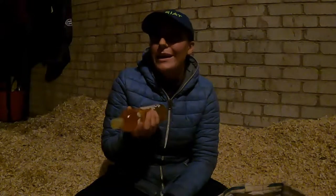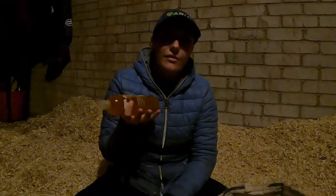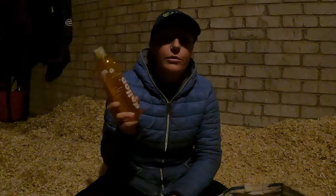I'm not planning on having Kodi clipped before we go to dressage on Wednesday, and I probably will not bath her before then anyway, because we don't actually have access to a hot shower at our yard. So I don't actually know if I will be able to show you this one in use. If I do bath her and we have access to warm water, then obviously I will show you guys. But if not, I just thought I'd show you anyway what I picked up.